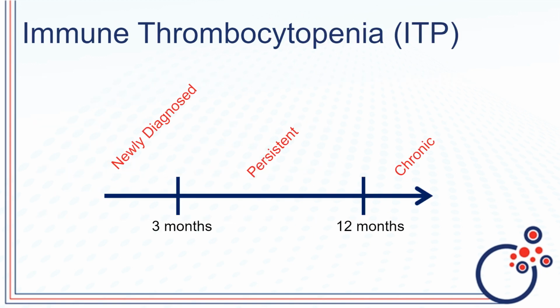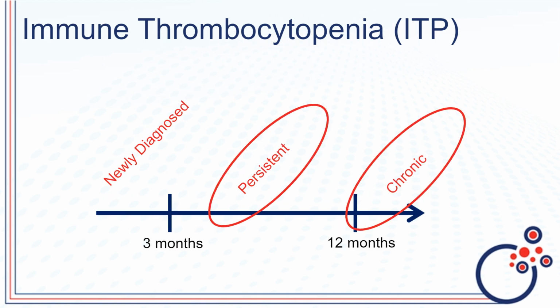When we break down our categories of treatments, we can often sometimes think about them in terms of how long our patient has had ITP. So here we see newly diagnosed patients is from the time of diagnosis to 3 months, persistent ITP defined as 3 to 12 months, and then patients with chronic disease as being greater than 12 months. For the sake of this discussion, we're really going to be focused on those drugs that were designed and brought into development for patients with either persistent or chronic ITP.